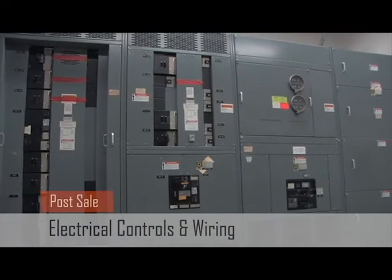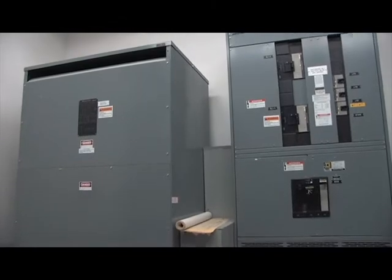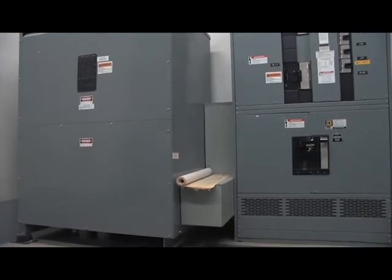A large offering of electrical controls and wiring located throughout the facility will be available for sale in demo scrap offering at the conclusion of the project.